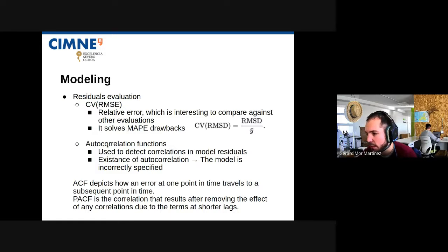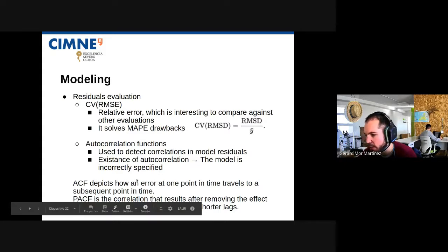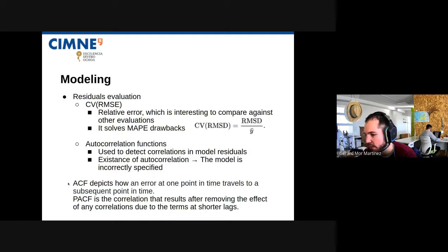Another interesting residuals evaluation that we are using is the autocorrelation functions, which are used to detect correlations in model residuals. When autocorrelation exists, the model is incorrectly specified, so it lacks some variable, or maybe the orders of the model are not enough to model the dynamics of the system. I like this sentence very much: the ACF depicts how an error at one point in time travels to the subsequent point in time. So how we accumulate this error in time.